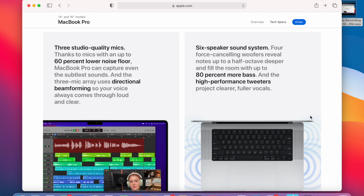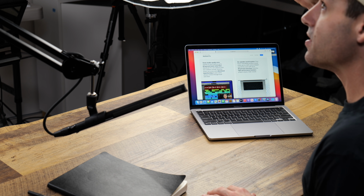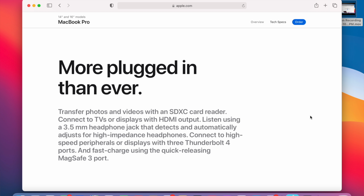They're talking about 3 studio quality mics. If they can get the microphones from the M1 iMac into a MacBook Pro, I will agree that they are studio. Like, those things sound incredible. We even did it here in the studio when we did the M1 iMac video. I have a dehumidifier that I'm pointing at right now. When it runs, it's very irritating, but these have very good noise cancellation and noise rejection, where we were able to record video right here with my dehumidifier like 2 feet away, and it cut out an awful lot of it. I really hope we can get that starting in the MacBook Pro 16. Spatial audio, yeah, they're going to have good audio. I'm not an audiophile to tell how good music's going to sound, but I assume that music will sound pretty good.